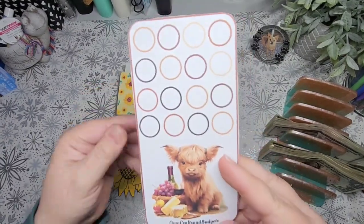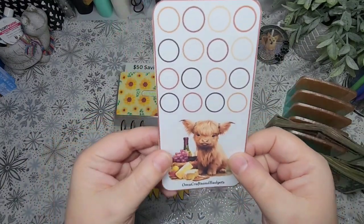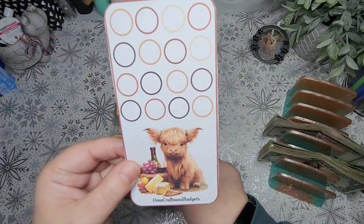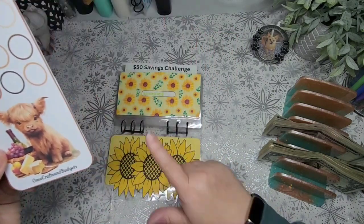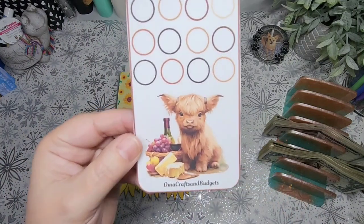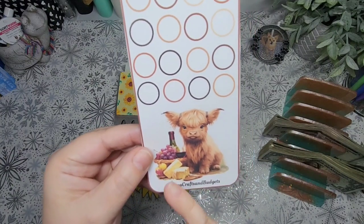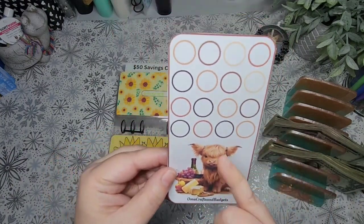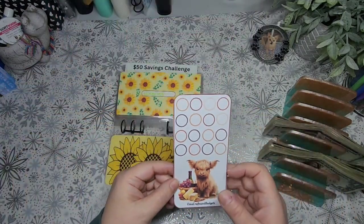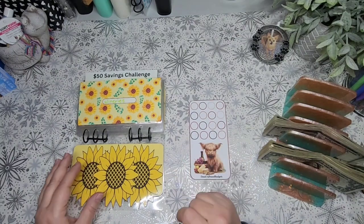Now, I did find this cute little one, this was a trio, so I did cut this out. You'll see I think another one in a later envelope. But I just thought that this was perfect, and I haven't found any other savings challenges that have to do with wine, but I just thought that this was cute. And all of them are from Oma Crafts and Budgets. She is on Etsy, and that is one that you can put in your own amount.